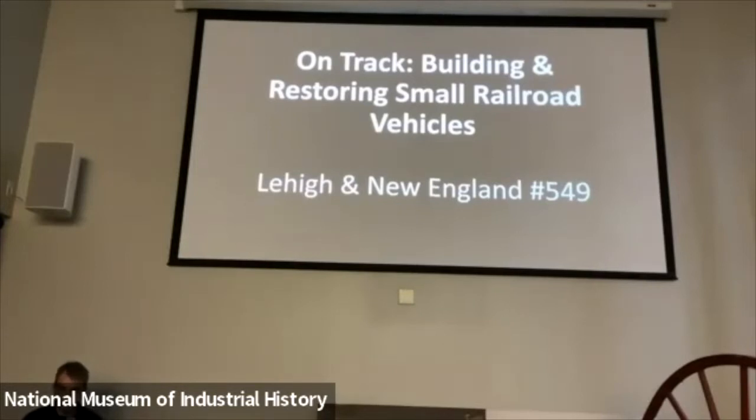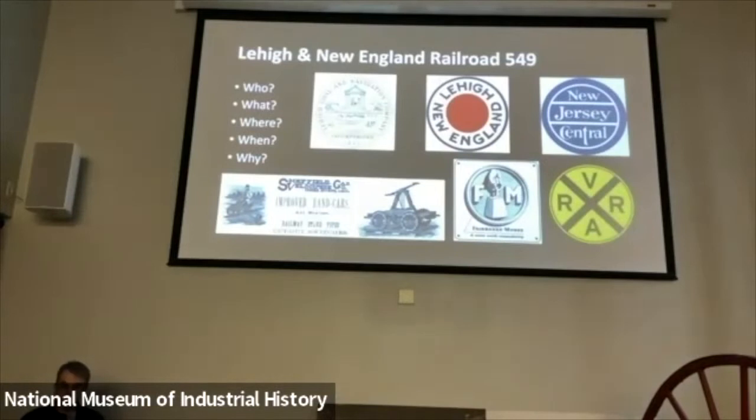Welcome. To that end, we'll discuss the little motor car you saw out by the ticket window, Lehigh New England 549. As with any presentation, there are five basic questions: who, what, where, when, why. This presentation is going to focus on the why. Why was the car built? What did it do? And most importantly, why was it worth preserving from the scrapyard and restoring and bringing it here?